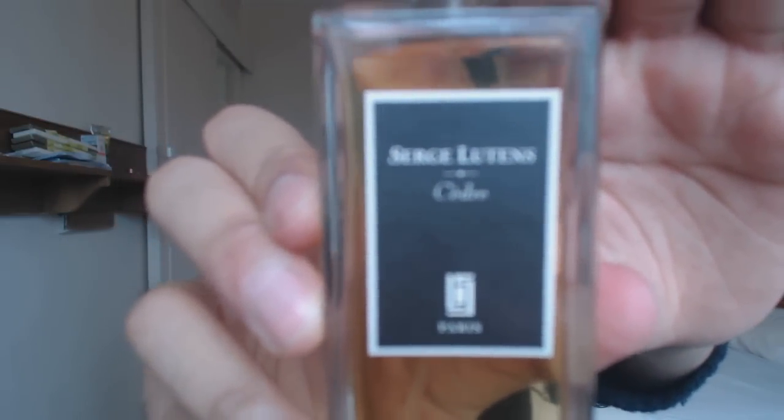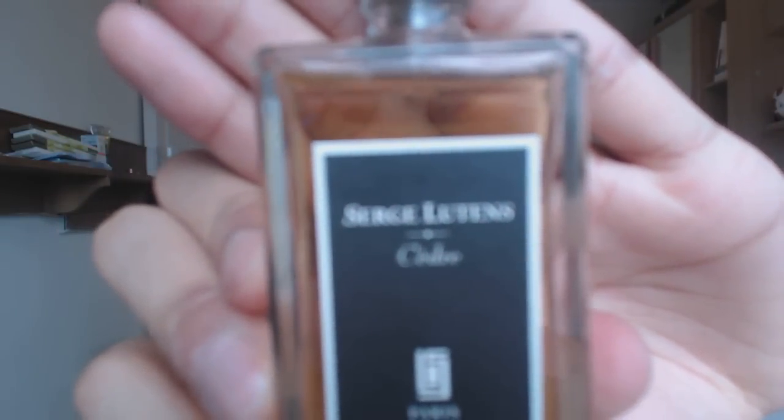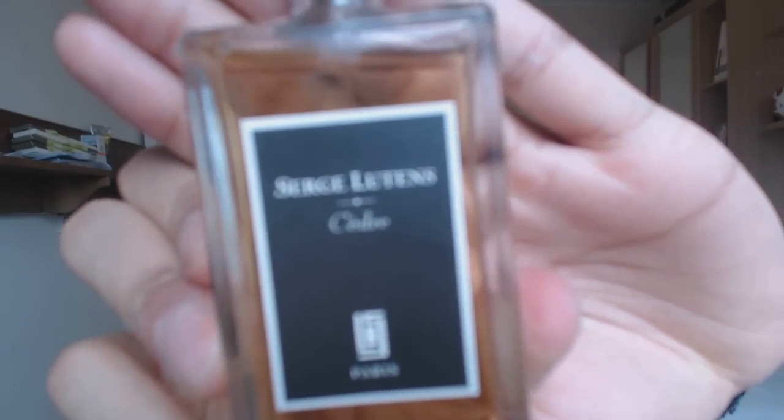Next is a fragrance I wore a couple of times this week, and this is my latest fragrance purchase. The latest addition to my fragrance collection, coming from the house of Serge Lutens, and this is Cedre. Well, I'm not sure it's going to focus there, is it? There you go. Yeah, I'm just getting the hang of this thing.